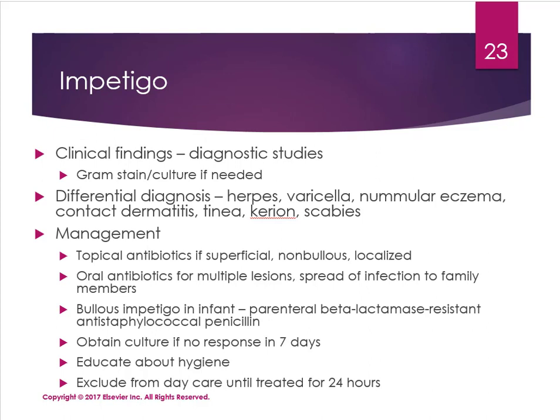Diagnostic tests to help confirm this would be a gram stain and culture. Some differential diagnoses might include herpes simplex, varicella, eczema, contact dermatitis, tinea, scabies, etc.